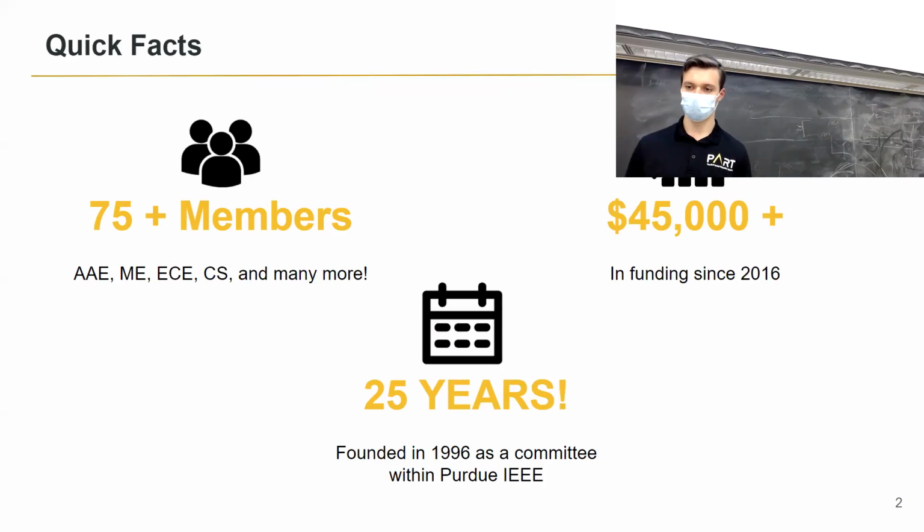So, quick team overview for those of you who aren't familiar with our organization, just to give a bit of background. Right now our team sits at around 75 members, mostly within the engineering department: aerospace engineering, computer engineering, computer science, ECE, those kinds of domains. This is actually our 25th year as an organization, although we have rebounded in the last 2 years and jumped from about 10 to 15 members up to 75. So we're seeing some really good progress, and we'll showcase some of that here in the PDR.